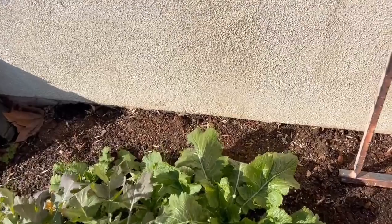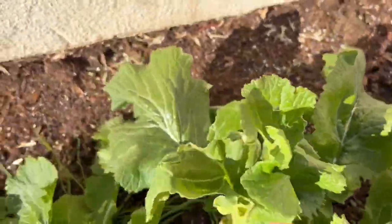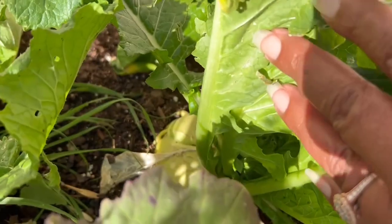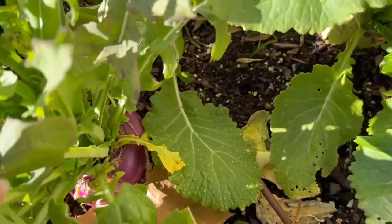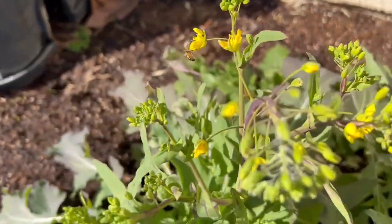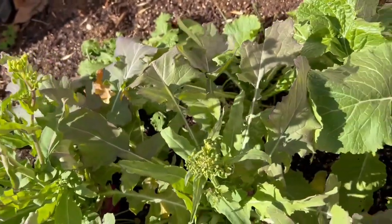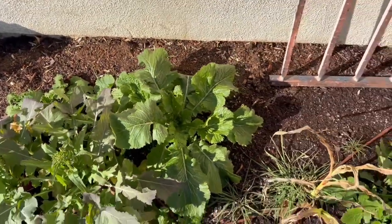And then I wanted to show you guys this big old huge turnip. Look at this. It's big. That one is big, and then this one is big. Look at this bee. Loving those flowers. These already started to flower, so I don't know, I'm gonna end up picking them, I guess, in a little while.